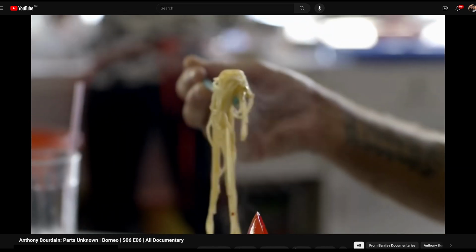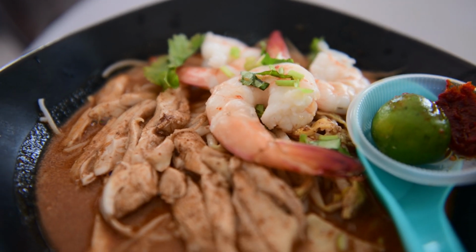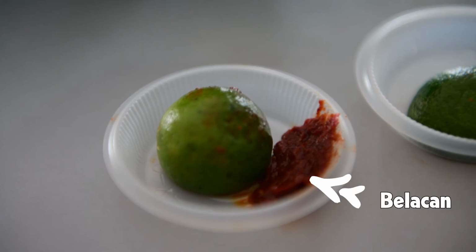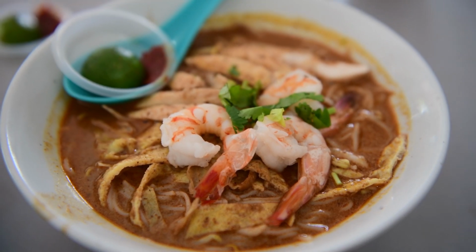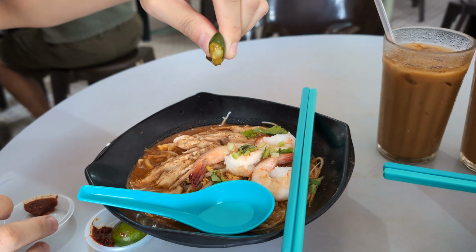Best breakfast ever. The difference between Sarawak Laksa here as well as Laksa across every other part of the world is that Sarawak Laksa here contains belacan, which is spicy prawn paste. And this spicy prawn paste makes the Laksa super aromatic. So, it's Char's first time trying Sarawak Laksa here, so she's going to take the first bite.